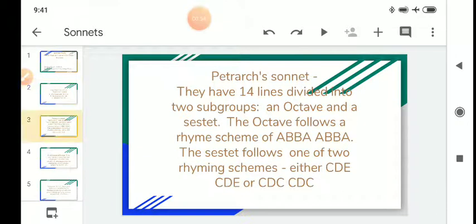Okay, Petrarchan sonnets have 14 lines divided into two subgroups, an octave and a sestet. The octave follows a rhyme scheme of ABBA, ABBA, and the sestet follows one of two rhyme schemes, either CDE, CDE or CDC, CDC.